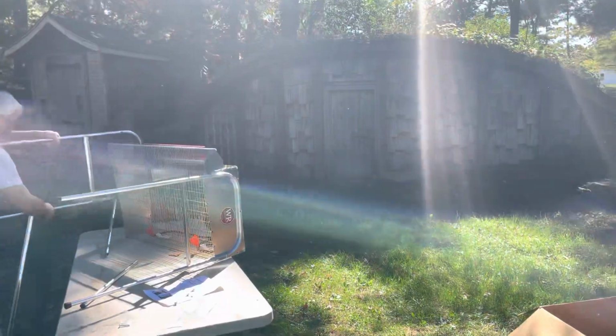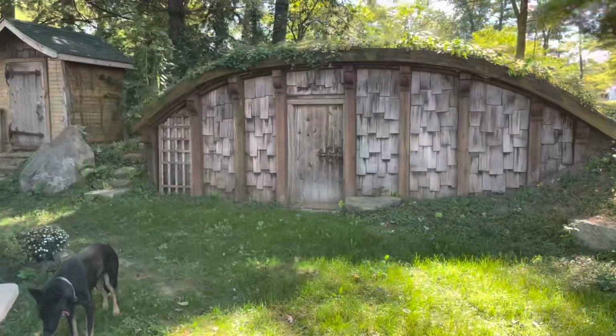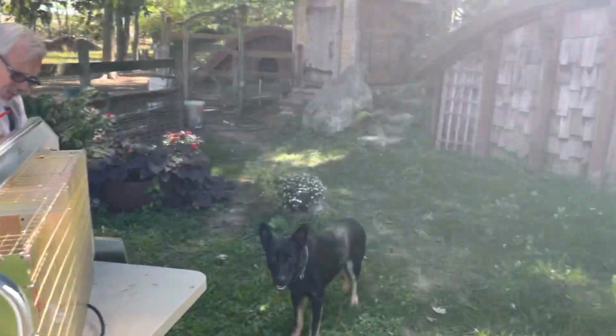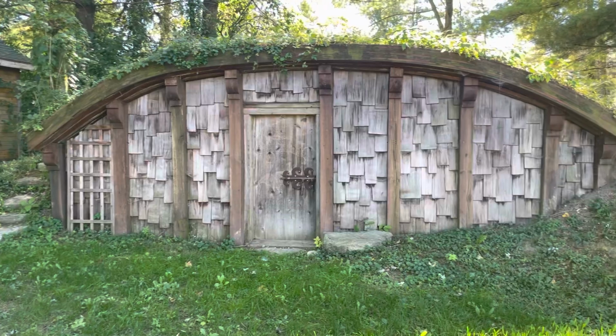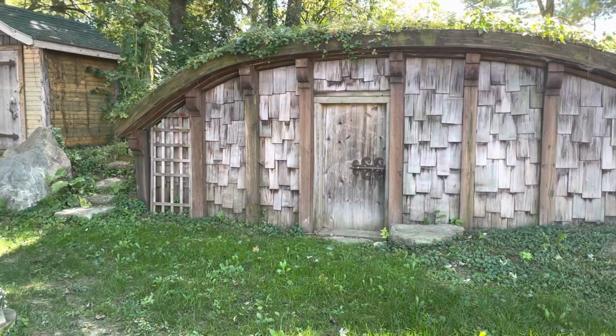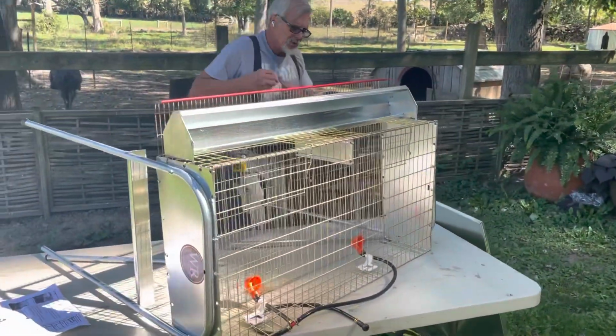What's in front of you there? That Hobbit house. Tell them what the Hobbit house is. Oh, the Hobbit house. That is our root cellar that we made. It could stand a little more dirt on top of it, but we do use it. I have used it in the past. Put our potatoes and some of our squash in there. We have successfully planted potatoes out of there the following year, which is what it's all about.